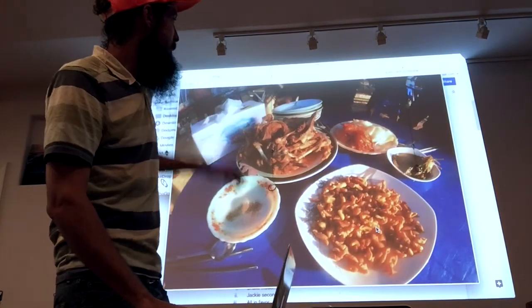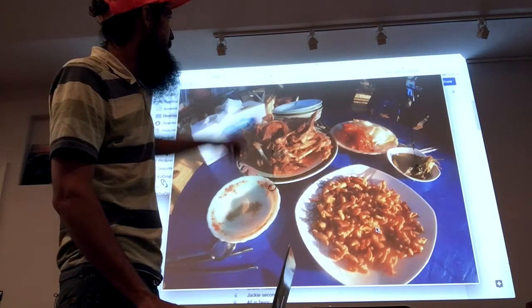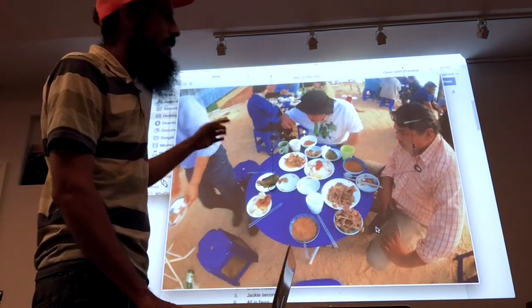And this is what we cooked from those chickens. It was really nice, tastes good. That's their intestines. That's the rest of the bird. And yeah, we ate it whole and stuff.